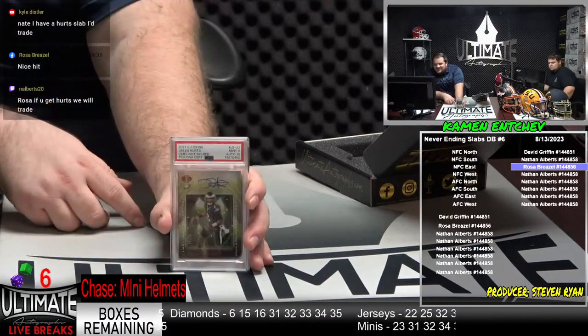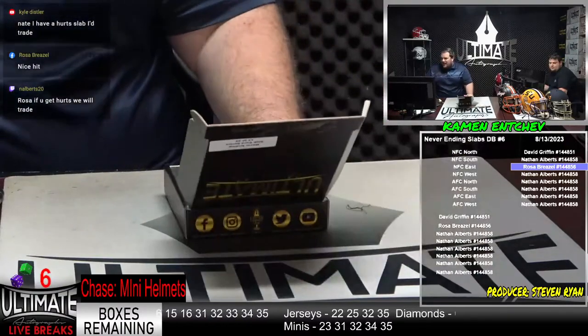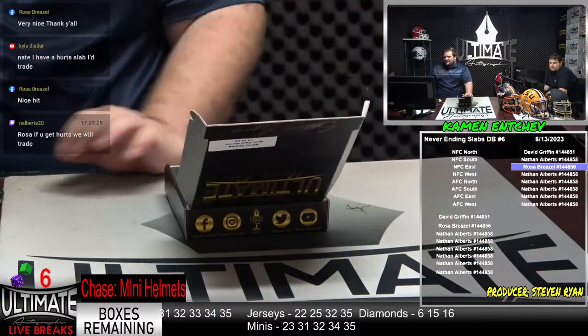Jalen Hurts autograph slab card. How about that double up? Oh my. That's nuts right there. Very nice.